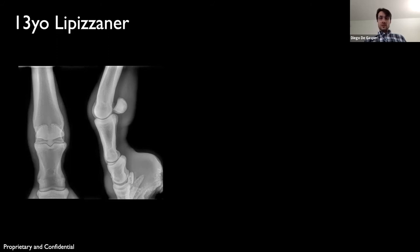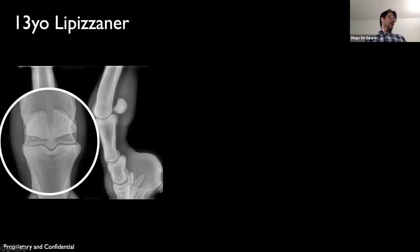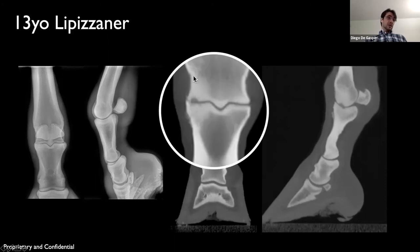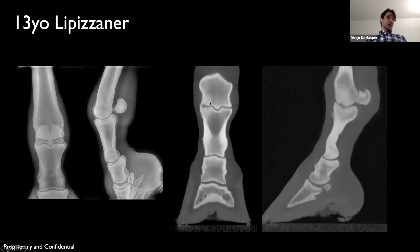She had a grade 4 out of 5 lameness, and she had moderate effusion and showed quite considerable pain on flexion of this joint. So on the radiographs, we don't see major lesions, but if you look closely, it seems like the medial aspect of the joint is a little narrower than the lateral aspect. On the CT, the results show a subchondral cyst-like lesion of the medial aspect on the medial condyle of the metacarpus. There's quite extensive sclerosis associated with that lesion.